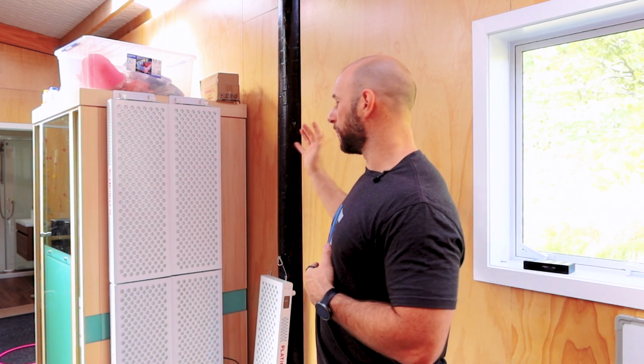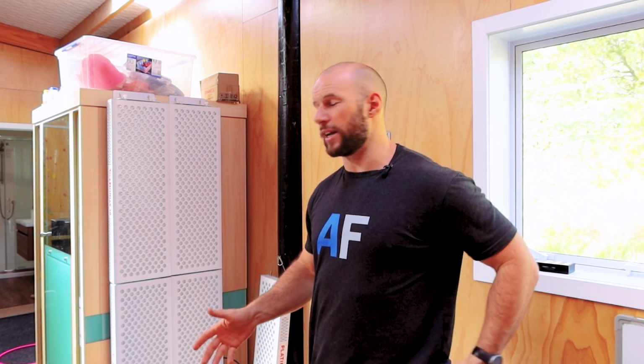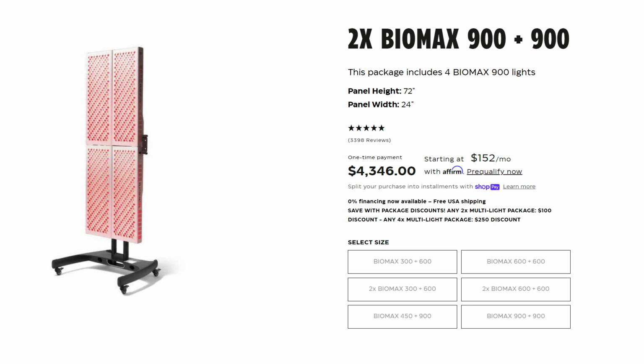So I'm using the latest Biomax 900s, putting out 660, 850, plus some of those other wavelengths in there as well. I've been using these Platinum LED panels for a couple of years now. I had great results, so I continue to use them.